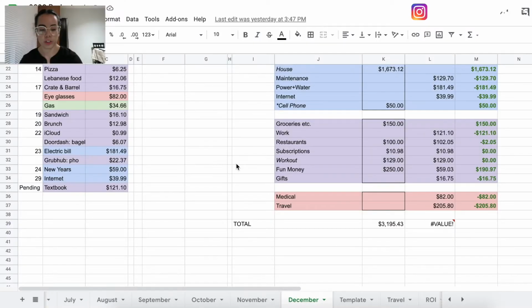So I'm checking my checking account and there's no additional expenses, and I'm going to check my Chase Sapphire Reserve. I do have one expense on my Chase Sapphire Reserve for gas. Gas was $31.64. So that's it for the Chase Sapphire Reserve. I'm going to check my American Express Gold.